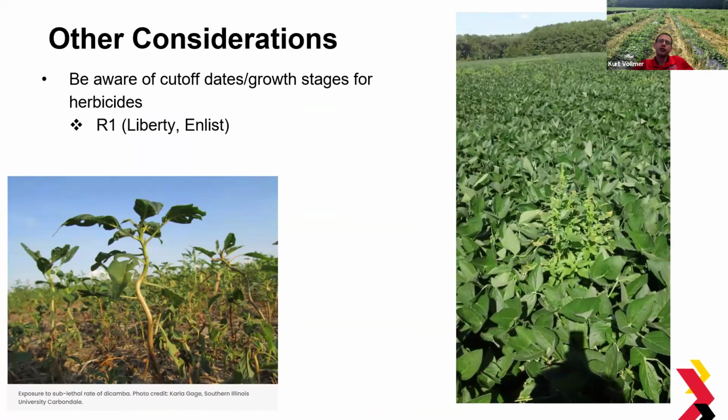But there are some considerations with using these 2 products. Just be aware of cutoff dates and growth stages for herbicides. Once soybeans have reached the R1 stage, you cannot spray Liberty or Enlist over the top of soybeans. So if you're in a situation like the picture you see on the right, those beans are already at the flowering stage, and there's really nothing you can spray over the top that is going to control these plants. These plants will have to be pulled.